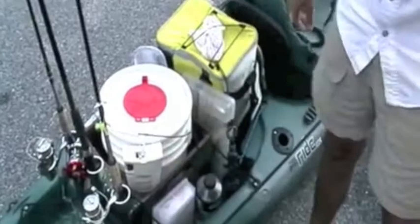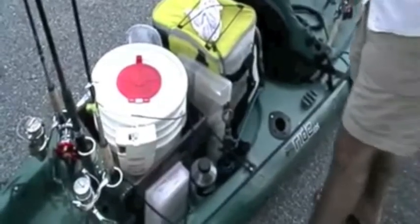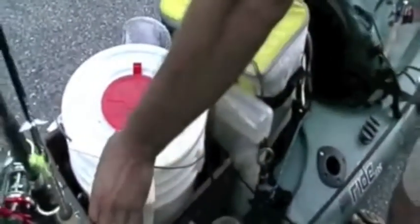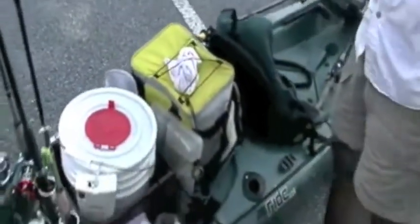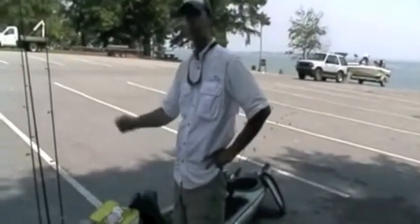Okay, now what do you do about keeping them alive? You've got to oxygenate the water for the bait. What do you have there? Right. I just use a basic Frabill aerator. It runs off just regular batteries. It does a nice job in the summer. Once the water temperatures get a lot hotter, you'll have to carry a cooler with ice. Some people actually will freeze bottles of water, and they'll just dip those in there.